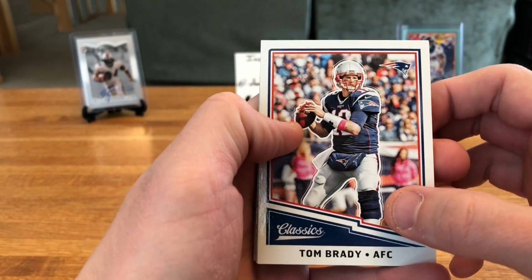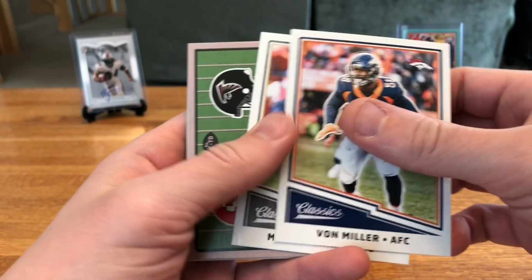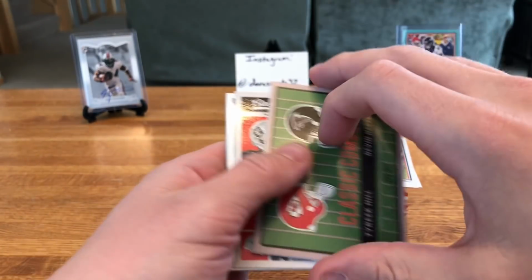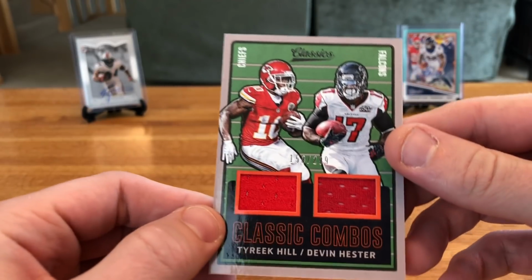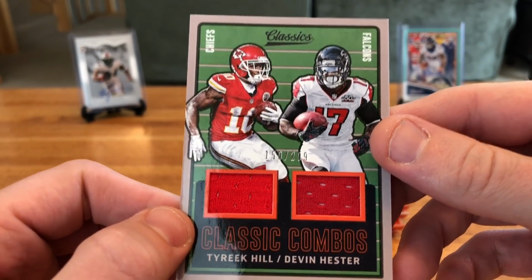Brady, get a good view of his knee brace there. Von Miller, Mark Ingram. Ooh, classic combos. This is going to be your mem card of Tyreek Hill and Devin Hester, 159 to 299.